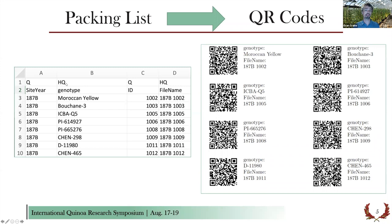And then anything with an H is human readable. So this is customizable and you can embed many fields up to a certain point, and you can also change what is human readable depending on what you would like to see on the samples. And we print these on Avery labels and stick them onto the bags. And we use this unique file name to query data from the various stages in the pipeline.